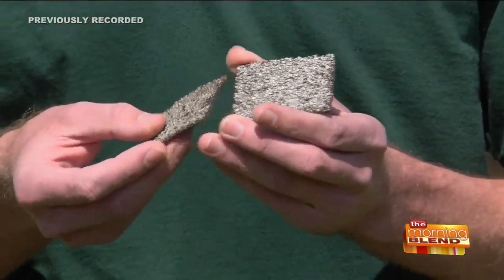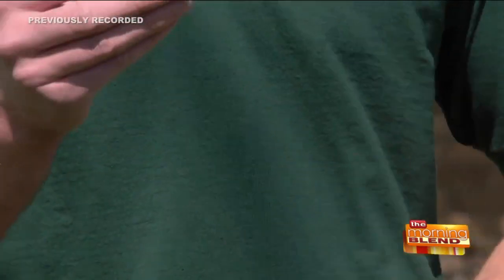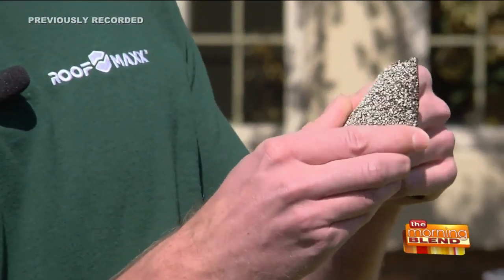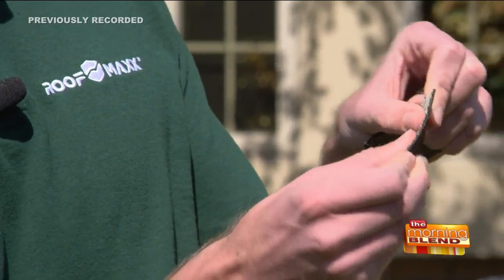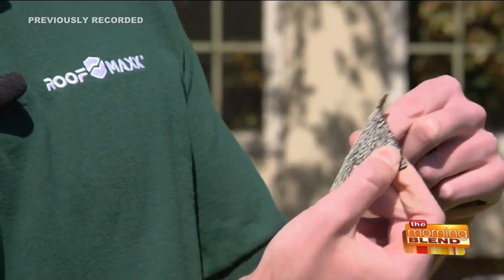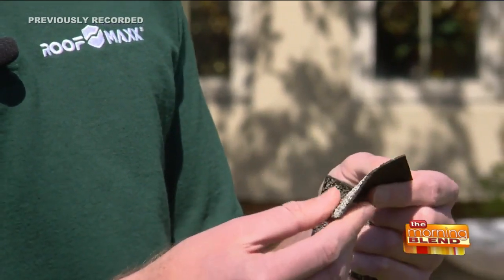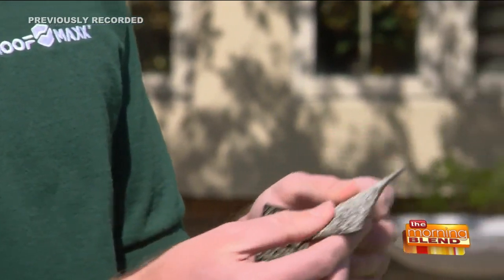Now, if I try to bend and flex the untreated one right here, this is as far as I can get before it's about to crack. You can kind of hear that. Oh, yeah, I can see that. Yep, so it's not very flexible, it's very brittle, and these granules are coming off in bulk right now.